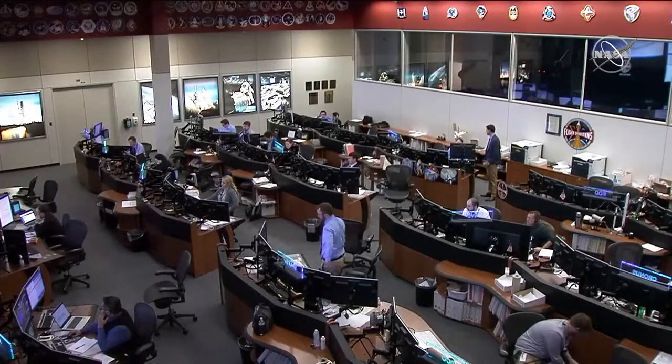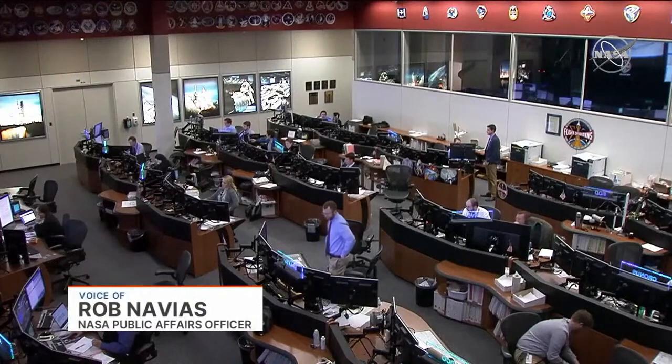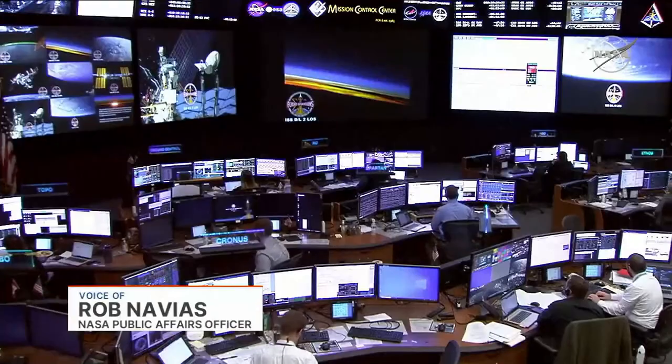Everything aboard the Soyuz spacecraft is in readiness for the deorbit burn that will enable the Soyuz to drop out of orbit and begin its descent back into the Earth's atmosphere with all of its systems honed in.